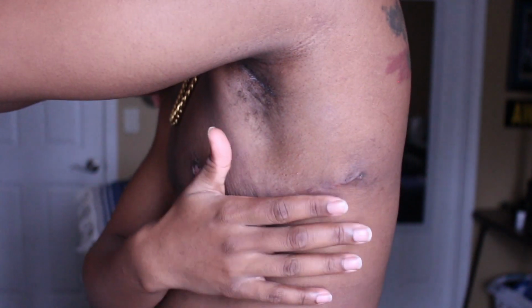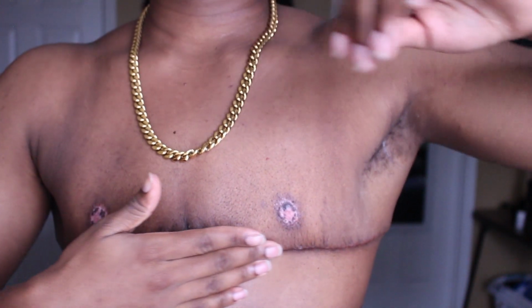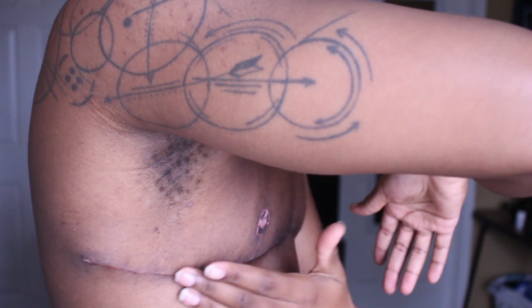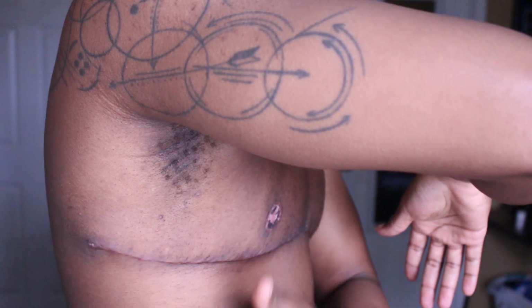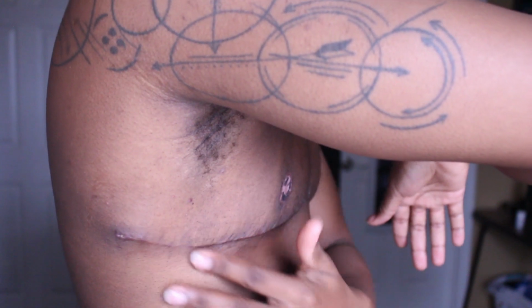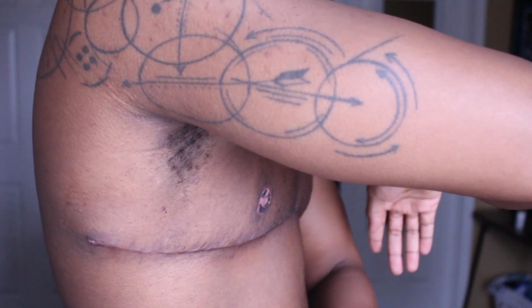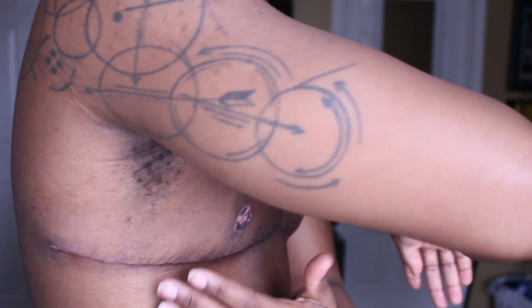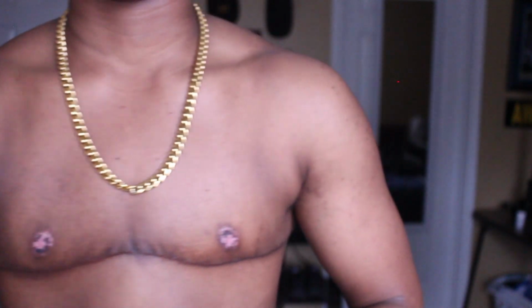Here is what my drain hole incision looks like. These for the most part have almost completely sealed up. This all right here is flat. It feels flat to the touch. This is the other side, this feels flat. And so I've been noticing, as you can see, obviously it's very small. It's still hyperpigmented, I guess is the word I should use, and it stands out, but I'm gonna give it at least a few months to start fading away.